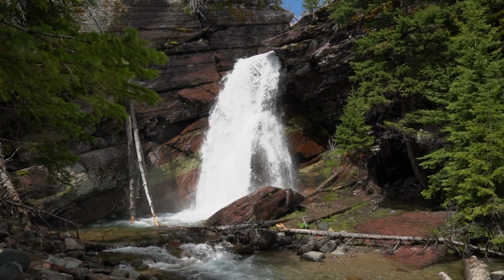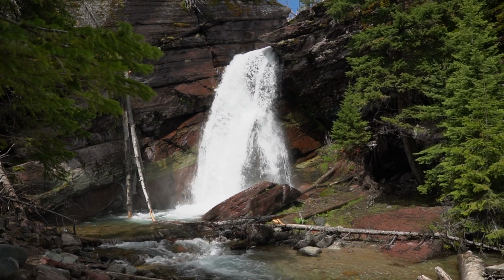First one, this is Baring Falls, looking pretty awesome. And off to the next one. There's a fox right here in the middle of the tree.